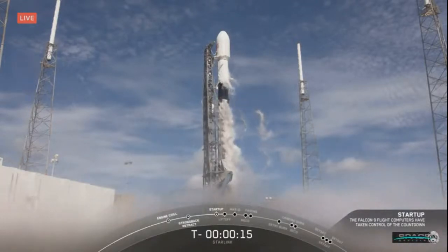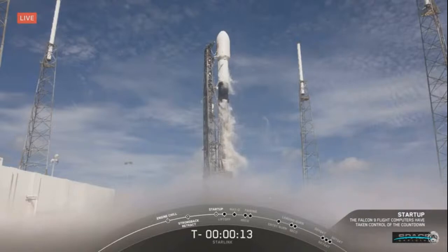Let's Stage watch 1 to as start Falcon pressures. 9 takes T-minus our 15 58 seconds. Starlink satellites and Falcon 3 9 Planet is taking SkySats flight.